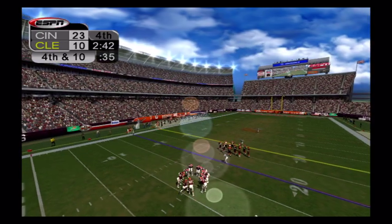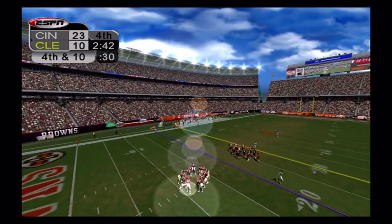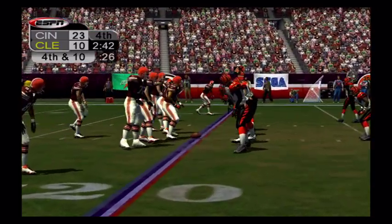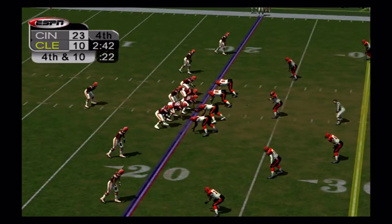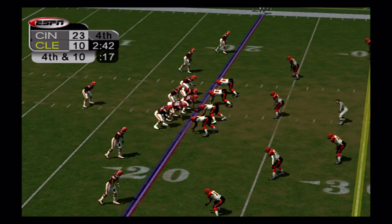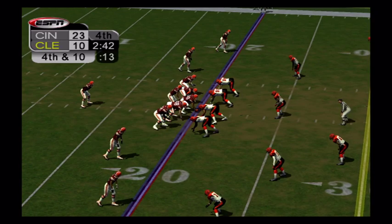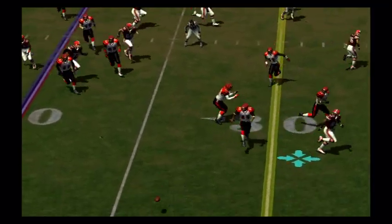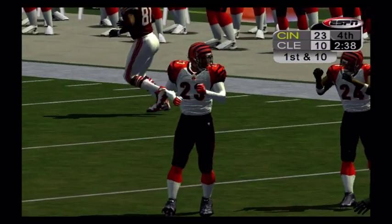Dennis Northcutt had some room on the outside on that play, but catching the ball was a different story. Incomplete. That's the third incompletion his way, Peter. Yeah, and he's starting to look a little frustrated down there, too. They've decided to go for it, and I got to tell you, unless they pull off a miracle here, they're really going to put their defense in a tight spot. This one falls incomplete, and they will turn the ball over on down.